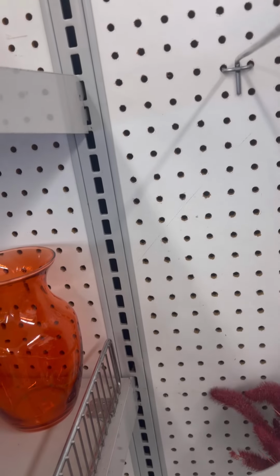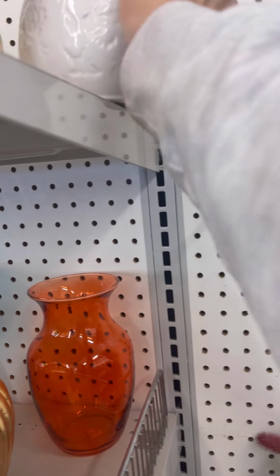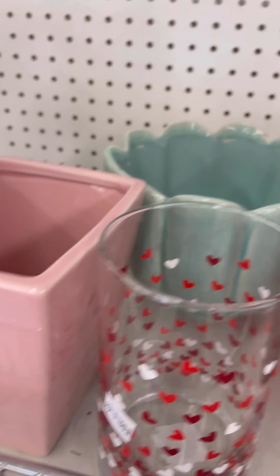I love white dishes. So all right, this is really cute. I think it was $3. Cute little water pitcher type thing for $3. I love the white dishes, so I thought that was really pretty.